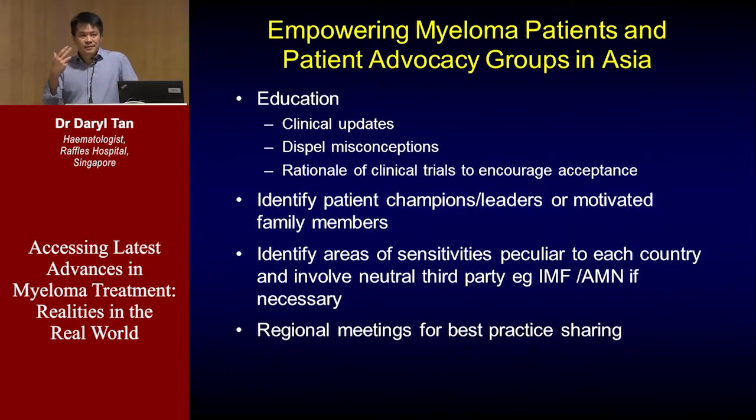As a matter of fact, this year in October, in conjunction with the Asia Myeloma Network, I'm involved with the Asia Myeloma Patient Support Group Forum. So I would invite many of you to attend. In fact, we want to send Singapore patients to this meeting to interact with patients from other countries in Asia, so that together you can learn from one another and see how everyone engages the industry, the pharmaceutical companies.